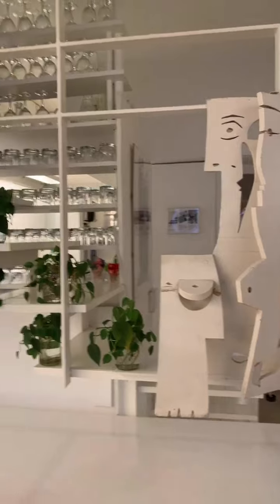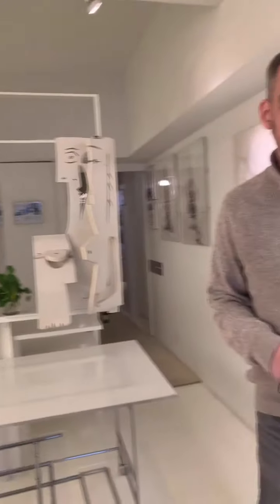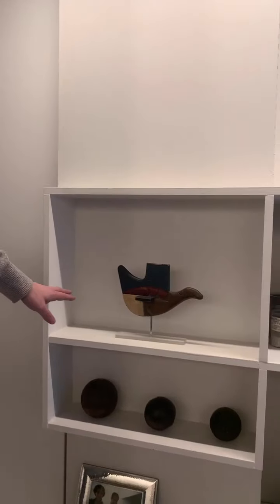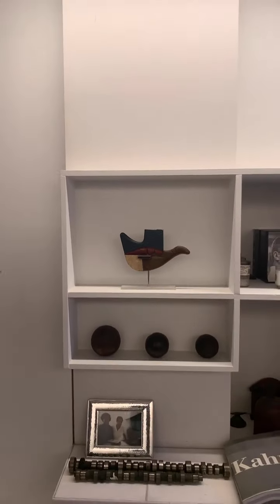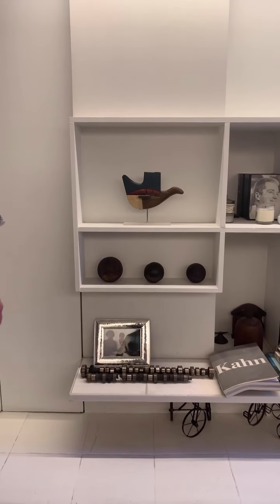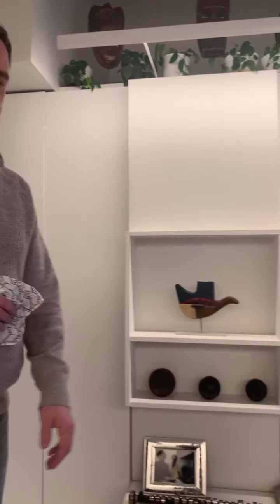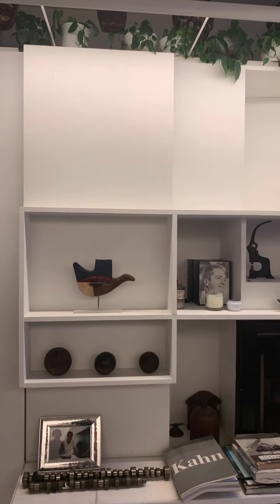We've got some other things here. We've got, right behind you, a hand. This was given to Rudolph by Corbusier. Rudolph visited Corbusier in his studio. Corbusier gave him the hand. Ernst likes to tell me that Corbusier's wife gave him an apple and said, you're on your way, and sent him back to America. But this was from Corbusier, a gift to Rudolph.